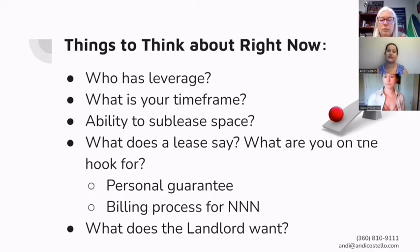You need to read the lease. A lot of people just sign legal documents without ever reading them. I remember the first time I bought a house, I was there for like 2 hours because I was actually reading the paperwork, and the lady's like, nobody ever reads this stuff.